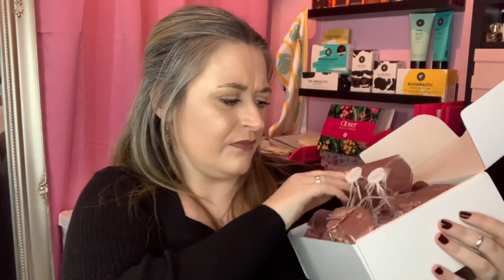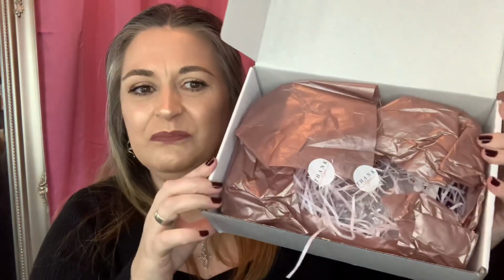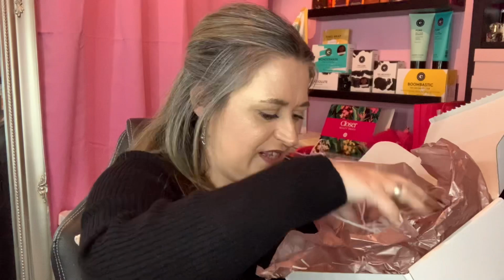But let's have a sneak peek. Oh, I'm really liking the packaging. That is really, really cute. Ooh, look how cute that looks though. It looks like a nest of goodness. Right, so there is a quick sneak peek. But let's have a proper dig around to see what we've got.